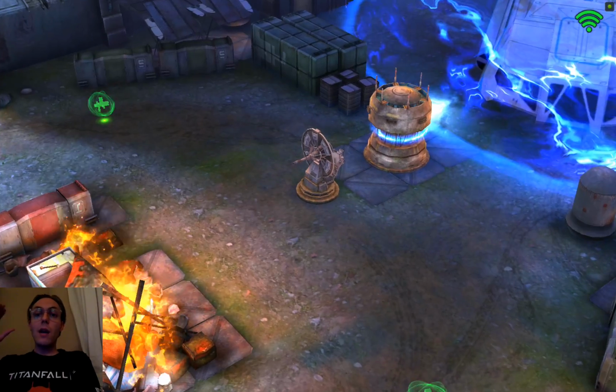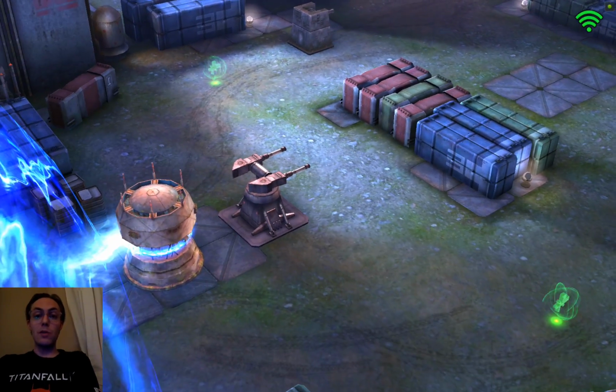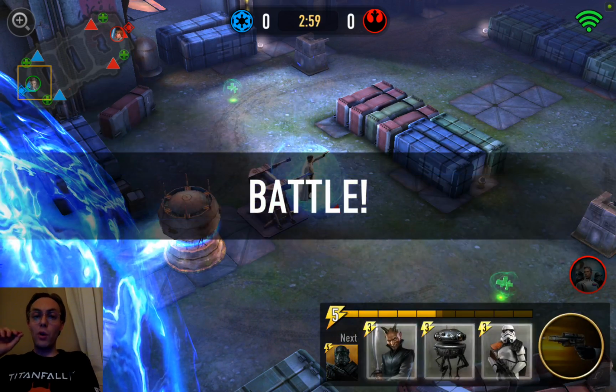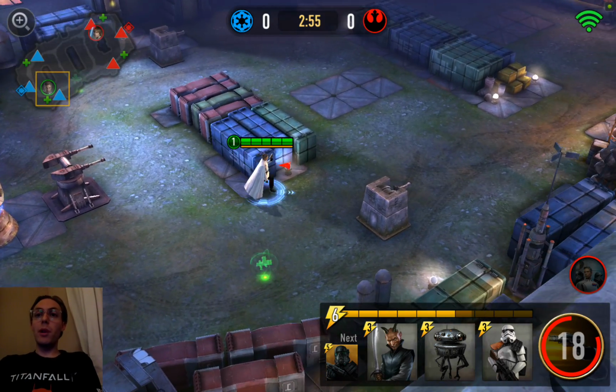I'm up against Turtle Man here. I've gone up against this guy many times. Here we go. This is actually going to be the most difficult thing to defend against with this light vehicle, these Luke Skywalker rush decks. And I'm going to have to be very conservative. I'm going to have to be very careful in the way that I play up against this Luke.